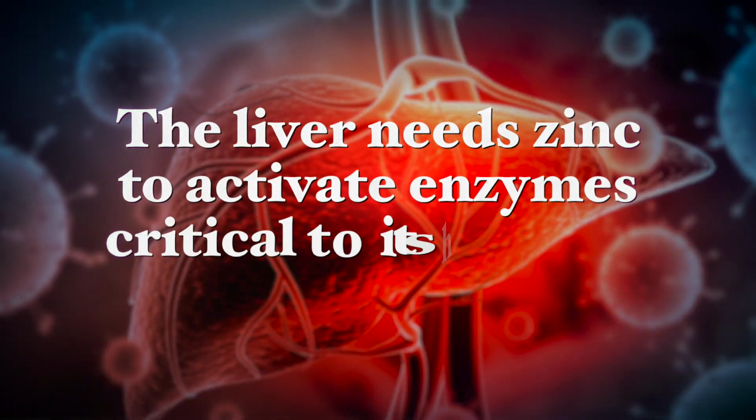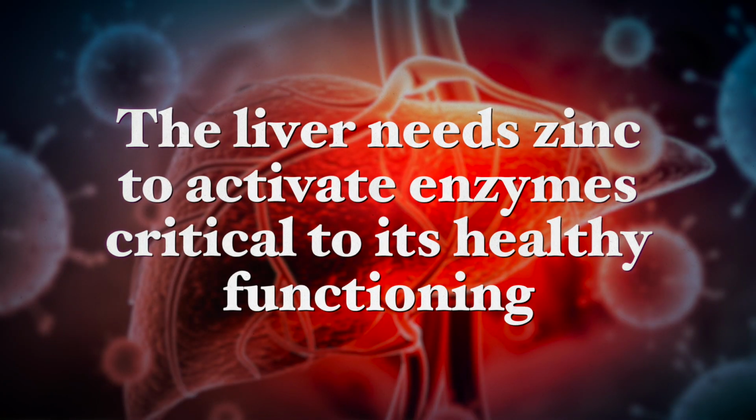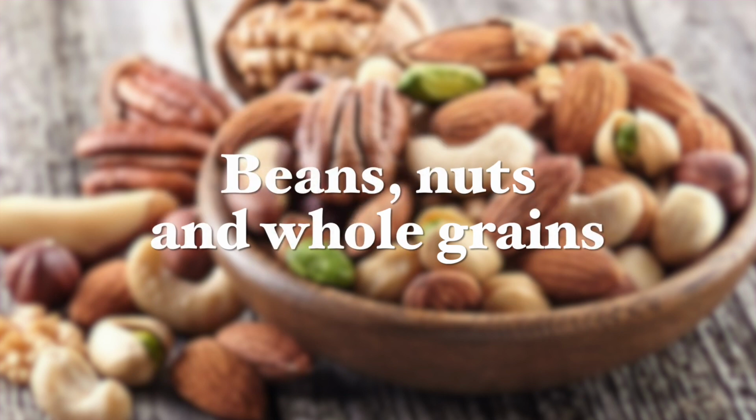It's an essential trace element. Therefore, the liver needs zinc to activate the enzymes that it produces, crucial for its healthy functioning. Zinc is also necessary for activating the enzyme responsible for breakdown of reactive oxygen species, meaning free radicals. Zinc is naturally found in beans, nuts, and whole grains.